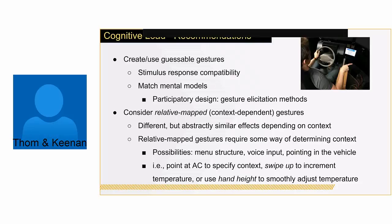Another recommendation is to consider relative mapped gestures instead of absolute mapped gestures. So these are context dependent, and it's very similar to the idea of how on a mouse you have left click, right click, and scroll, and those work differently depending on where you are on your computer. Versus having something like a command that you would enter via text interface, which is kind of the equivalent of an absolute mapped gesture. So these would be a limited set of maybe 5 to 10 different gestures, maybe one for adjusting a setting, one for incrementing a setting, one for selecting, one for going back. So with something like this, there's not nearly the amount of memory load trying to recall. It's probably much easier to learn this number of gestures.